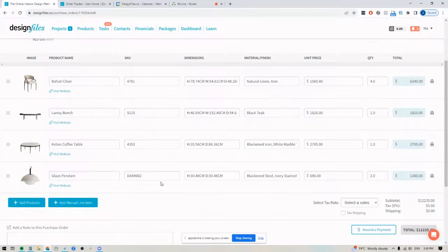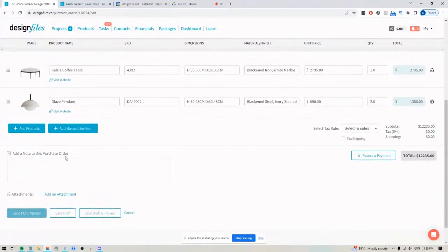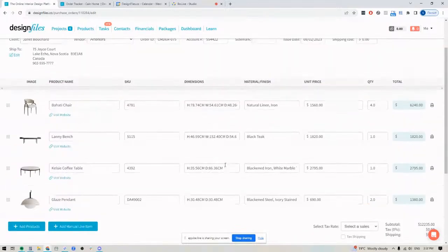And if I'm good to go with this, I could just come right down to the bottom and send this PO directly to my vendor. If I wanted to add any extra notes, I can add them in here, and I can also add attachments as well. Nice. So it just makes creating the purchase orders take maybe a few seconds, maybe a couple minutes tops if you want to make any individual changes to it, instead of taking all that extra time to build this out from scratch for each of those vendors.